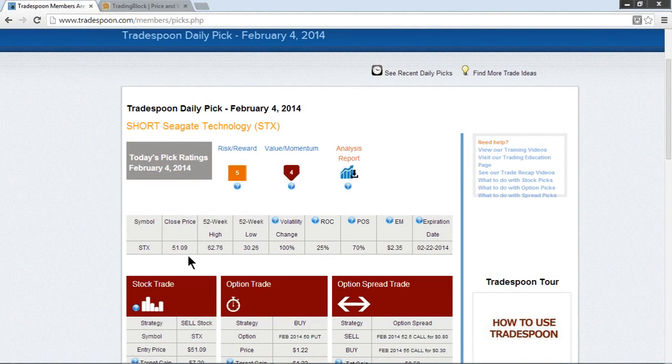The price action: the stock closed on February 3rd at 51.09, right off of the 52-week highs of 62.76 and above those 52-week lows at 26. We have vol on the move, and there was earnings earlier, and we'll get into that in the section where we'll talk about fundamentals and the events that drive implied volatility.